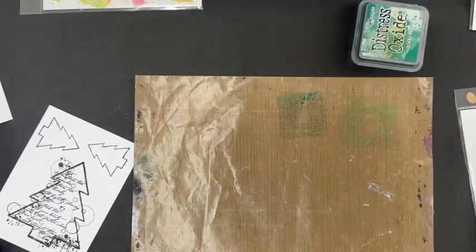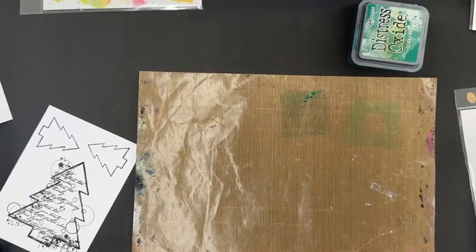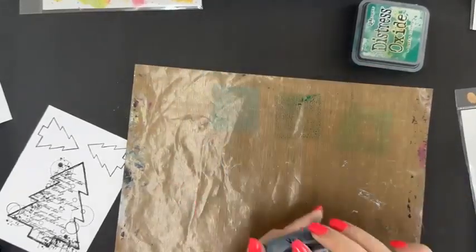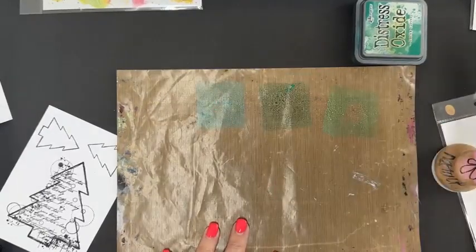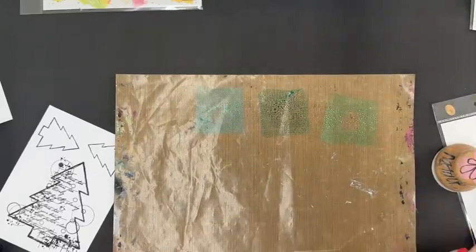Now, I could use watercolours, I could use Magicals, I could use a range of different products, but I've decided that I want to use what I have in front of me today, which is just the Distress Oxides. So now I'm going to activate those and use them.